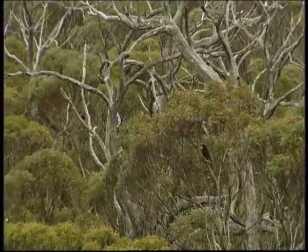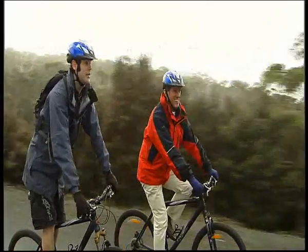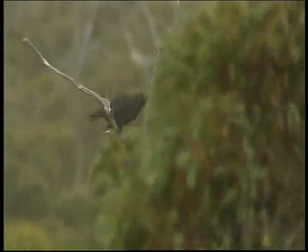Now, the currawongs are singing. They certainly are. A really good indicator that there's rain on the way. They're everywhere. Look at all these birds in the trees here.